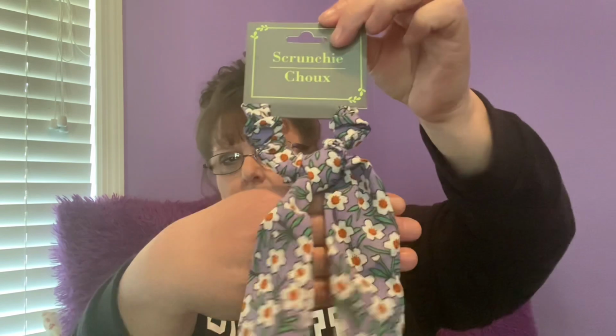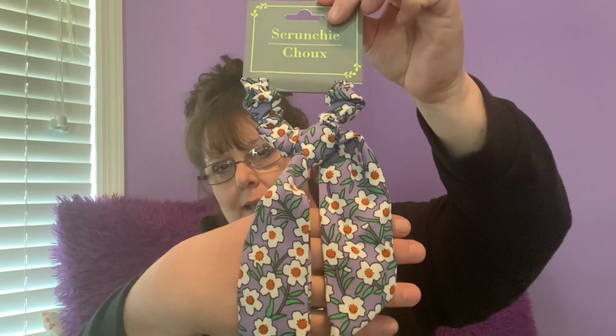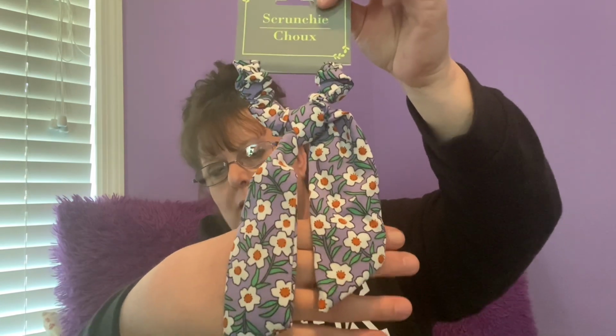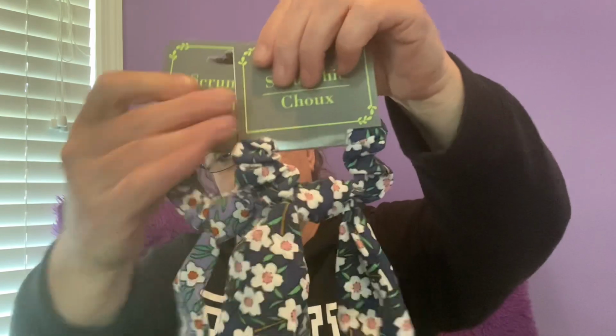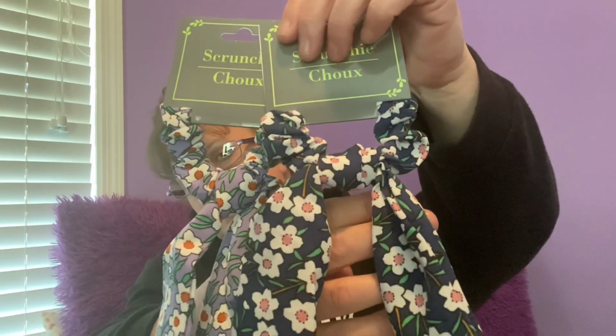So I found this one here that has, I wanted to say daisy, but I think maybe I'm wrong. I'm not sure if that's considered a daisy or not. Anyways, in that pattern, so I thought that was pretty. I found another one in the same kind of pattern, but with a darker blue. So here's one with more of a purplish color, and then this one's just a little darker. But how adorable, right?